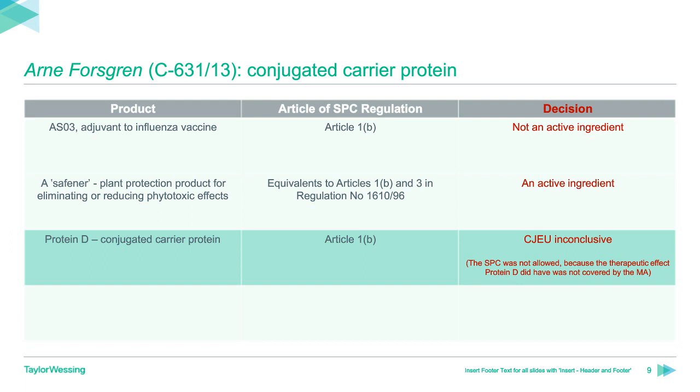While protein D does not contribute to the activity of Synflorix, the applicants argued that it does have active properties of its own, albeit that these are against a different bacterium, Haemophilus influenzae, and so not covered by the Synflorix marketing authorization. The CJEU didn't permit the SPC in this case because such active effects as protein D had did not fall within the therapeutic indications covered by the marketing authorization.